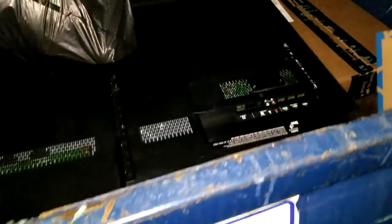That's a 65. No, that's a 60 Vizio. All right, let's lift it up, those parts. That's a 65-inch Vizio. That's like $200 in parts.